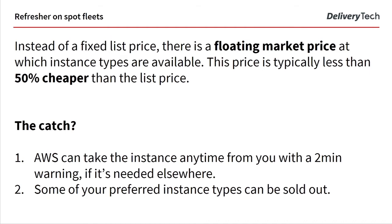So they're going to say, hey, I have an on-demand customer, or I have a reserved instance customer who's going to need that instance, and you're just paying for free usage. So for our free capacity, you give it back to us. And the second catch, of course, is you're bidding on free capacity. There might not be any. Basically, the market can be completely saturated, and the C5 2x large is sold out in this availability zone in Frankfurt.